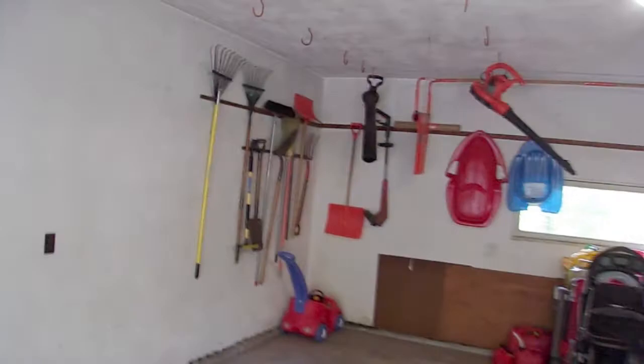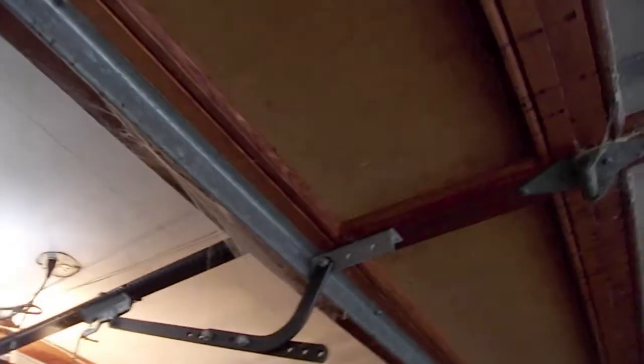So yeah, much cleaner. We got rid of most of the cobwebs. Looks like there's still some around, but we'll clean those off. It's an outdoor garage. I mean, we're not going to get rid of all the cobwebs, but it's a heck of a lot cleaner than it was when we started, and it's a lot more organized, and there's a lot of stuff that's no longer in here.